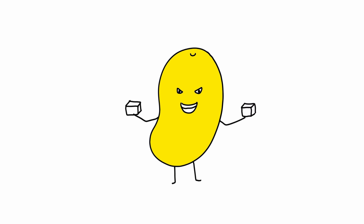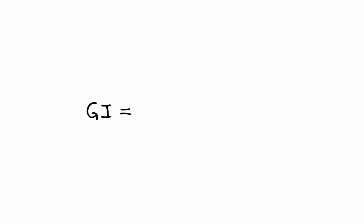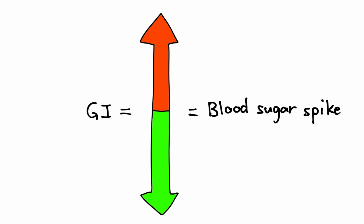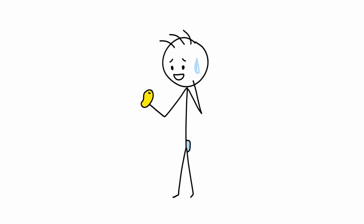Mangoes are sugary and can cause your blood sugar to spike quickly. This is because they have a high GI. Think of the GI as a scale for how quickly foods spike your blood sugar. Mangoes have a GI of around 56, which is on the high side. So, mangoes can be a bit of a challenge for diabetics.